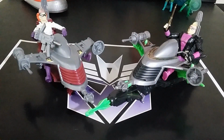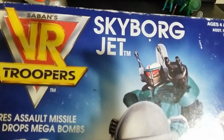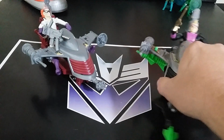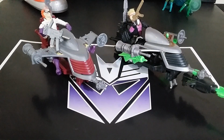So first off, we're going to talk a little bit about Cops and Crooks, something that I haven't talked about much lately. I want to point out a couple of things about this reuse of the mold from the Jailbird Cruiser to what they call the VR Skyborg Jet. It's pretty cool. It's definitely a more enhanced version of this. We're going to do some compare and contrast, showing the similarities and the differences, but oddly enough it has a lot of differences, as similar as it is.